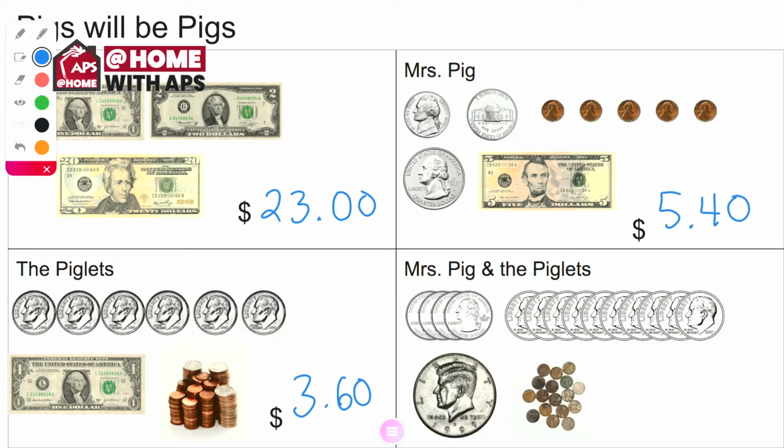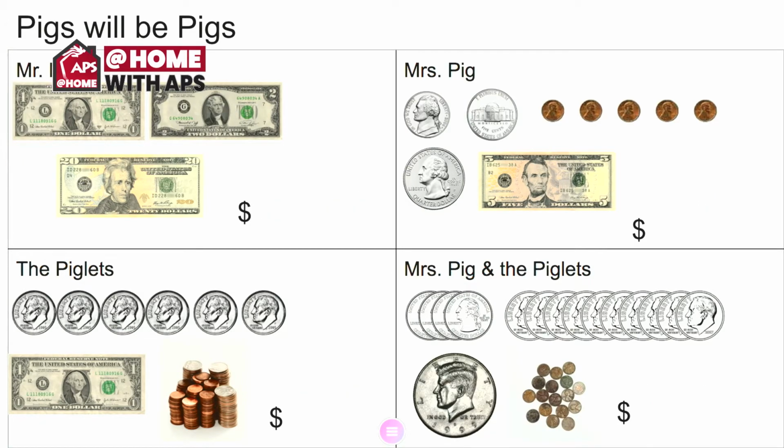And I can say that. And then finally, the last piece, what Miss Pig and the piglets all found, they found $1, that's 4 quarters, $2, $2.50, and then 17 cents. So we're at $2.67. Okay, so I'm going to go ahead and erase that.